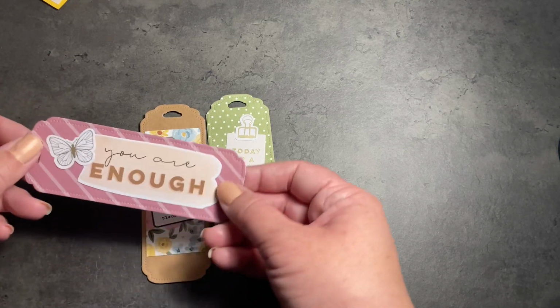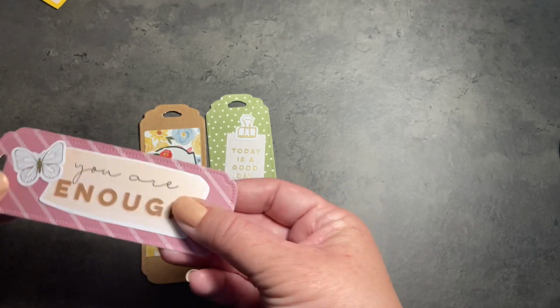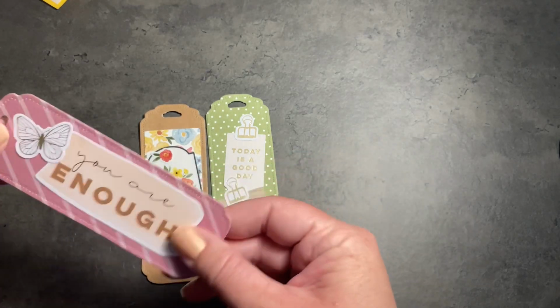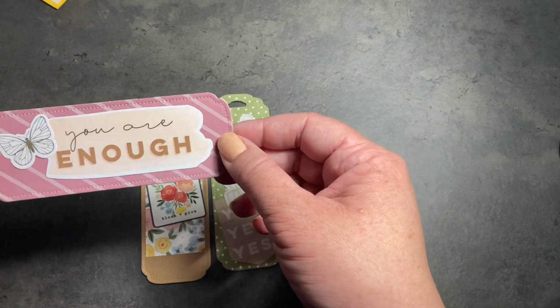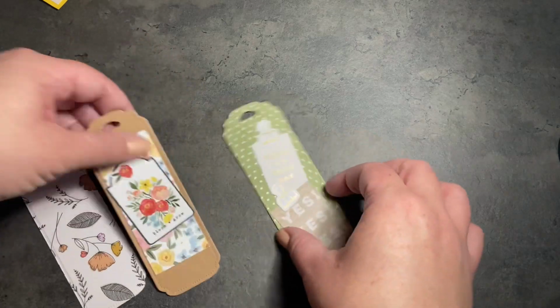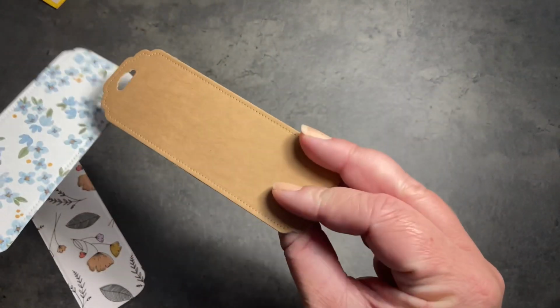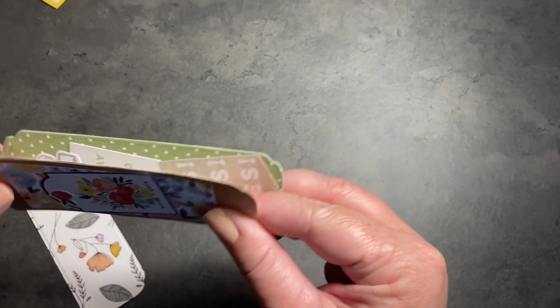So on this one, I'm using patterned paper, and I only did 1 layer. It's thin, but the paper's not that thin, so I think it's hardy enough to make a full bookmark. We've got a sticker and a "You Are Enough" sentiment here. I love this pattern paper. And then for these 2, these do have a front and a back that are glued together, so they're a little bit heftier.